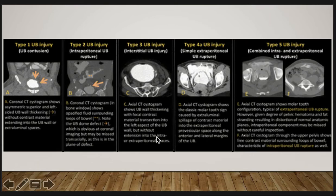So here are the different types of bladder injury. If it's a contusion, it's type 1. If there's an intraperitoneal bladder injury, it's type 2. Type 3 is if there's an interstitial urinary bladder injury. Simple extraperitoneal rupture is type 4A, and combined intra and extraperitoneal is type 5.